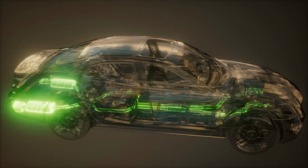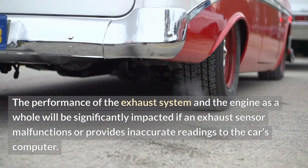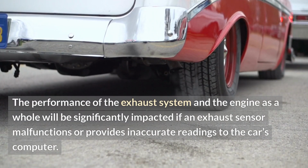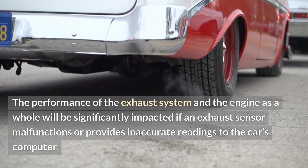Ineffective oxygen sensors. The exhaust system also depends on the oxygen sensors. The performance of the exhaust system and the engine as a whole will be significantly impacted if an exhaust sensor malfunctions or provides inaccurate readings to the car's computer.